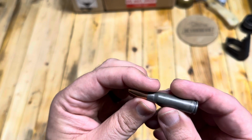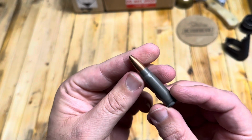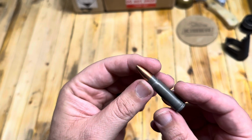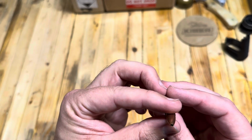This is some stuff, this is some old stuff. I don't really shoot this caliber anymore, so I've got a bunch of old stuff for it. Have not bought any 7.62 by 39 in a long time. I was looking at some of the prices when I pulled this out. Pretty crazy. This stuff is basically doubled or more.